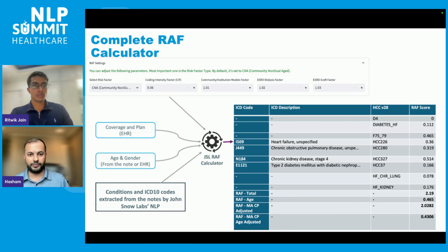And the benefit of this is you are able to identify things that have been missed, codes that have been missed, and get a more accurate representation of the underlying conditions or the risk factor of a patient. And here is what it looks like as well.